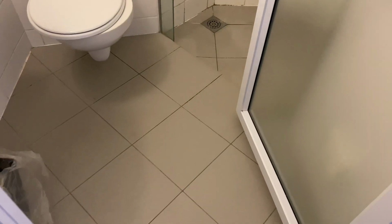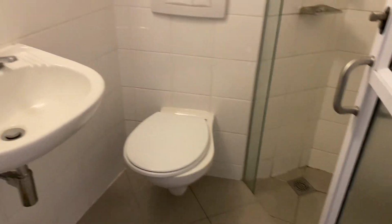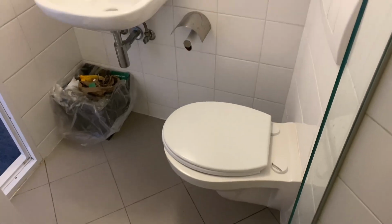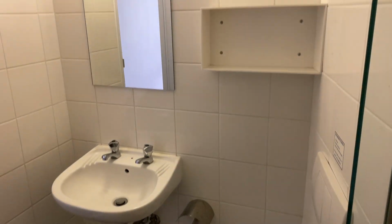This is what your typical shower looks like. You have your toilet and your shower and your basin, including your small mirror that is well lit up from that light. Also, the room comes with a small bin.